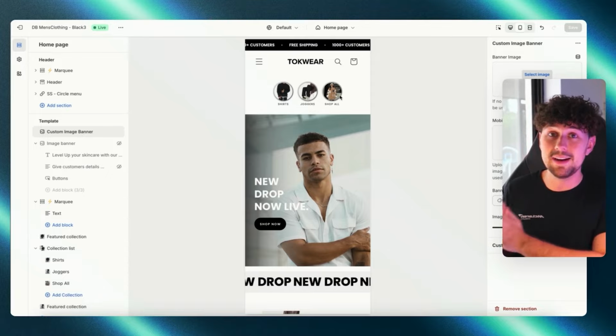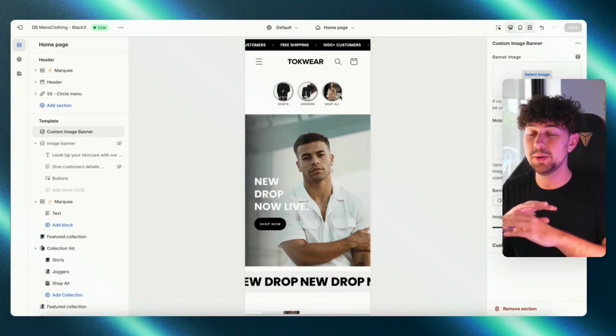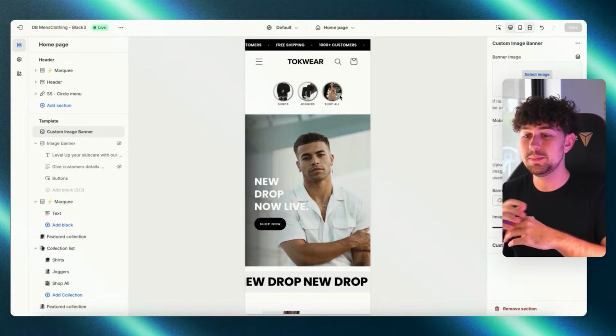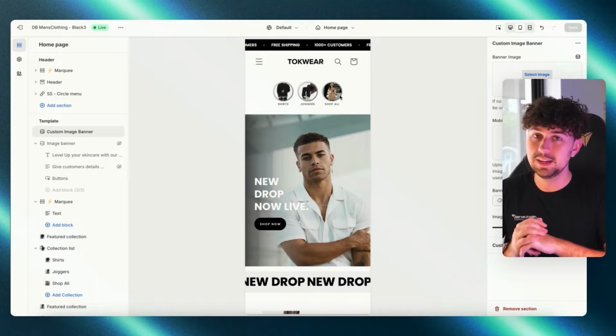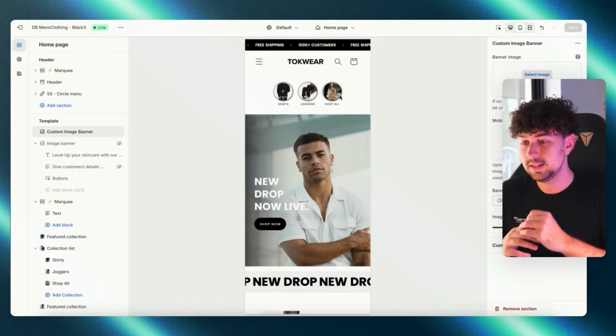So if you already have a brand and you're looking to scale it, I would definitely recommend going to Dropbase, building a brand, and then importing all those images. And if you already have products and stuff like that, you're able to get access to this crazy custom theme they have built. But that's not all.